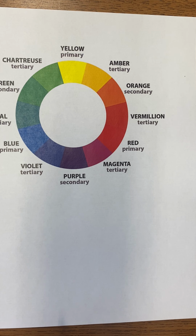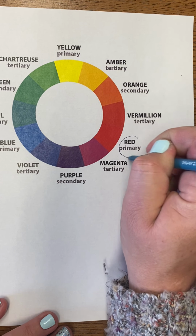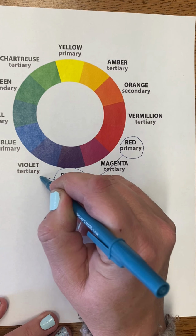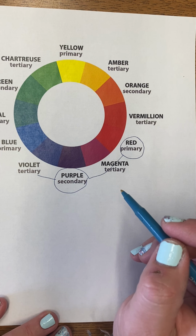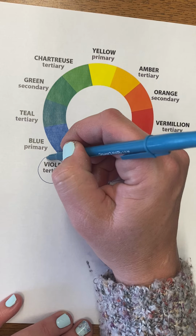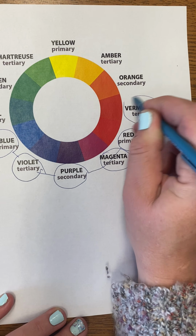It's a little bit easier to read. They have fancy words on it like vermilion and chartreuse. But let's just look at this. I always like to start at red as a starting point. Then we have red-violet, violet, blue-violet, which they named violet. So this is very confusing. Blue, and so on and so forth.